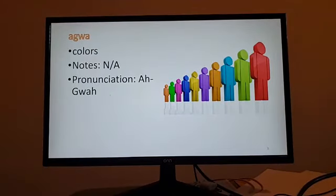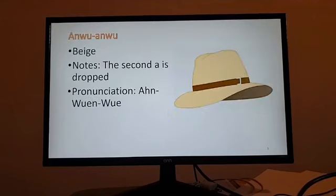As mentioned earlier, the word for colors in Igbo is agwa. Agwa, colors. Okay, beige. The word for beige is Anwu-anwu. Again, Anwu-anwu for beige. So one more time slowly.